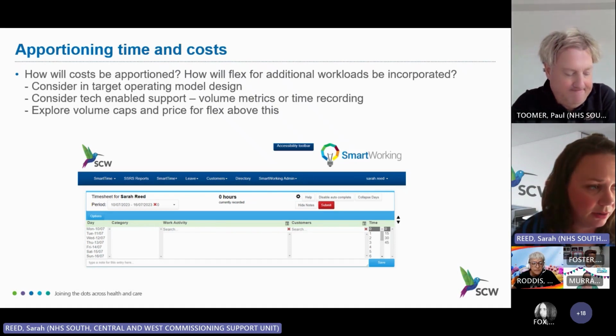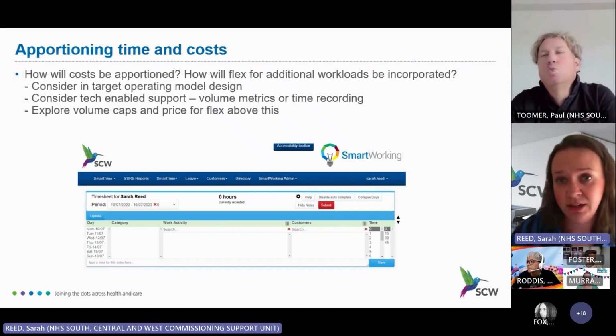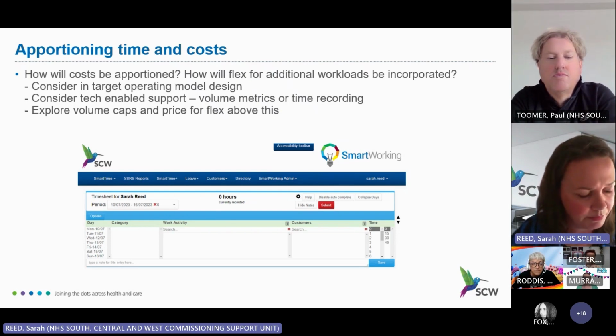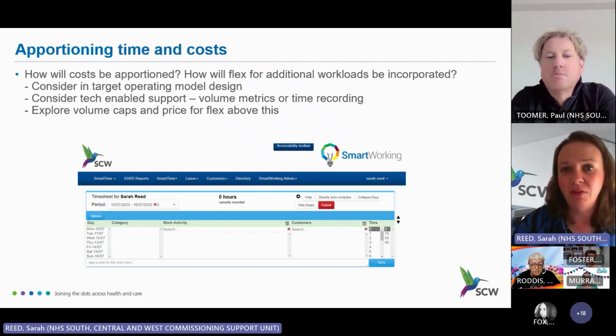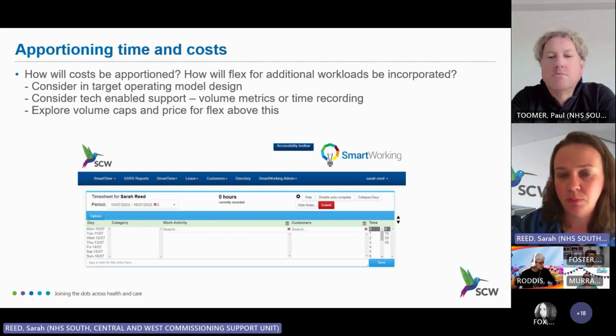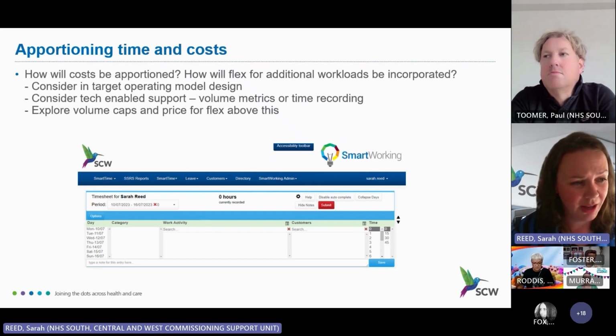But also in SCW we've got an in-house time recording system, so we can log how we've spent our time. That means when we come to look at where and how our time is being spent, you've got a much more accurate picture. So it's really worth considering how you look at that commercial approach between your system partners.